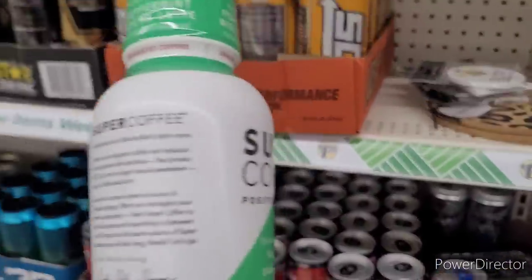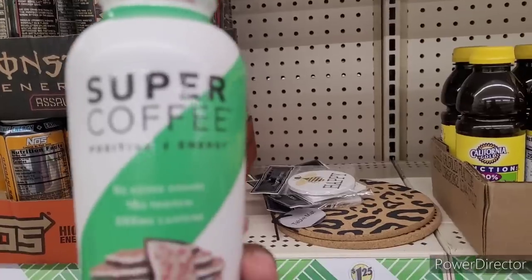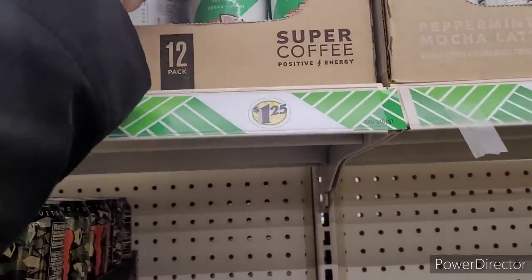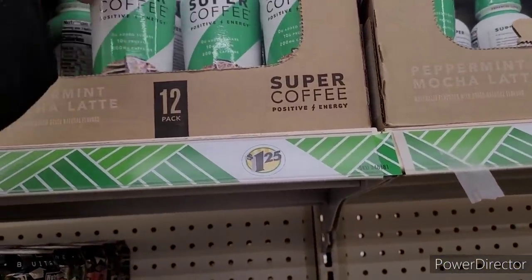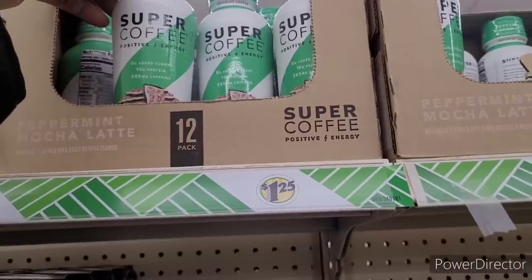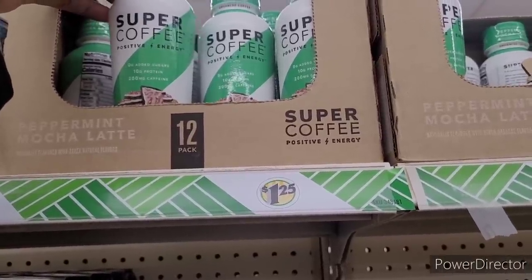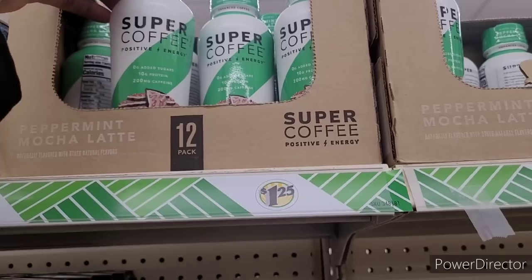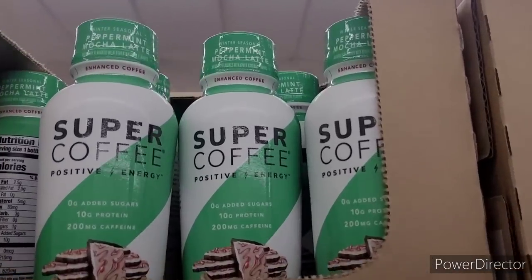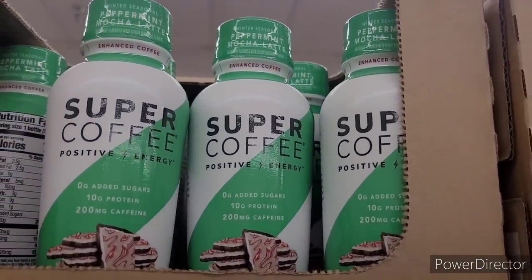I don't know if I need to drink this or not, but it's a good find for someone else that can indulge in stuff like that. But I just don't want to. And plus, I don't want this to seem like I need to be drinking that during Christmas, you know, because it's peppermint. That signifies around Christmas time. But anywho, there goes some. They got that at Dollar Tree.